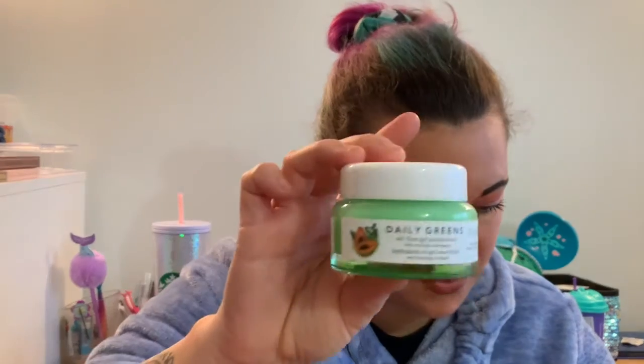So this Farmacy, I'm assuming it's a full size, but Boxycharm did make it, so I don't think you can actually just go out and buy this one. But this says that it retails for $38.